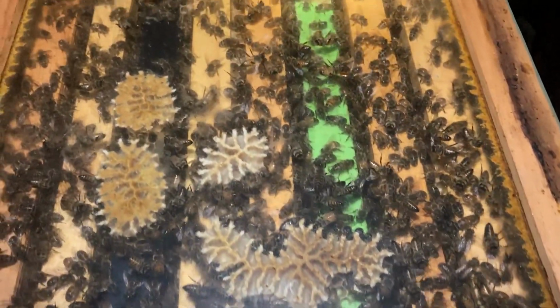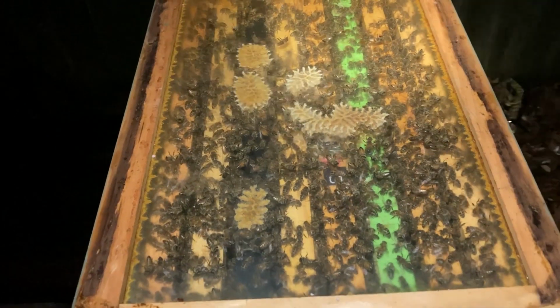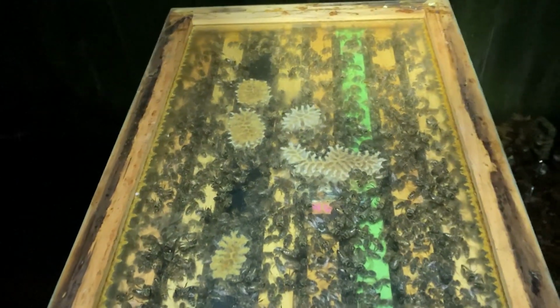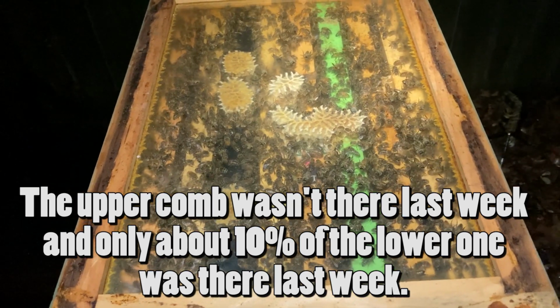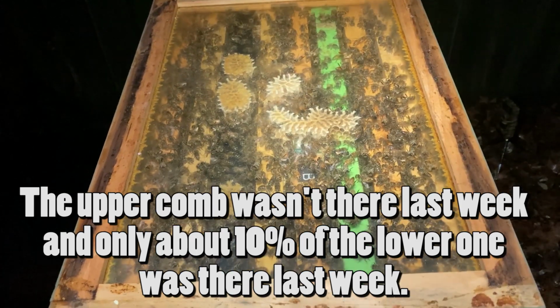I'm going to go ahead and get this buttoned up. It looks like it's going to be about 38 degrees tonight, and then the rest of this week is going to be pretty chilly. So hopefully they can retain as much heat as possible. But yeah, that's fresh comb. I don't know if they're using their resources to build that, or if they found something out there to stimulate them.